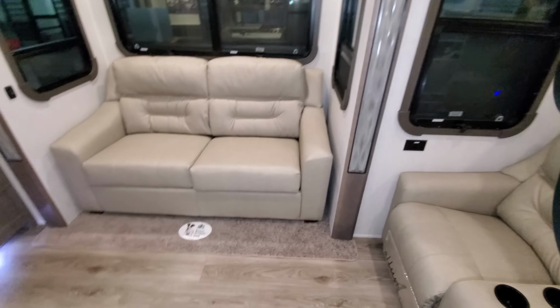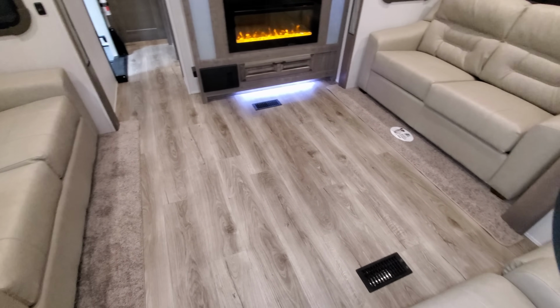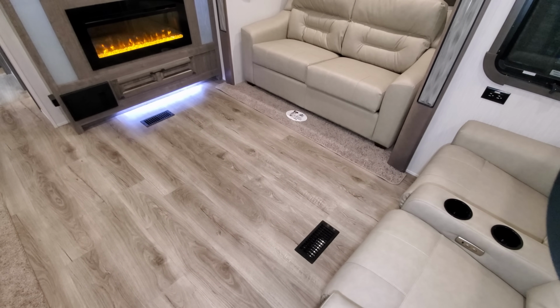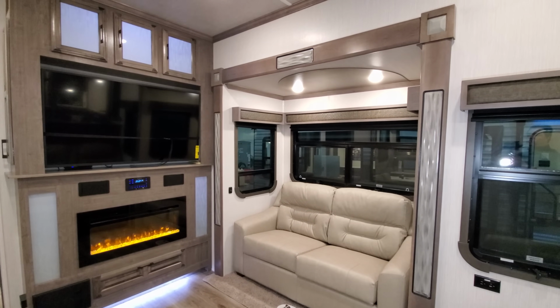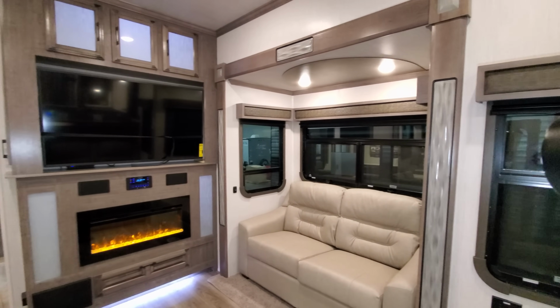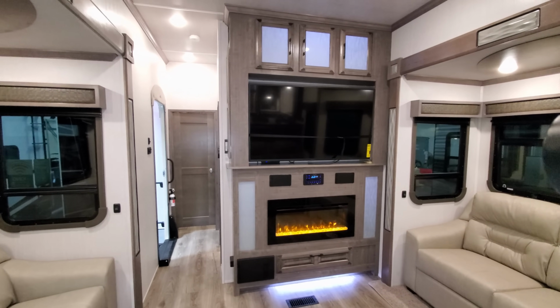Again, mostly vinyl floor down here in this section. You do have a little bit of carpet on the slides just to try and make a more flush floor and kind of hide the mechanisms that are required to do that. Really good ceiling height in this section as well. Throughout the whole coach, it's a straight line roof, so nice big high ceilings.